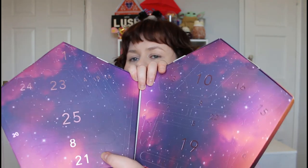I thought last year's was very good value. Now this one looks like it might have already been opened, or have I just made this up? No, I've just made it up. But this is what it looks like. You've got a lovely galaxy theme. Do you remember when the galaxy theme was really in? I had a lot of galaxy stuff, like the Black Milk leggings and things like that.